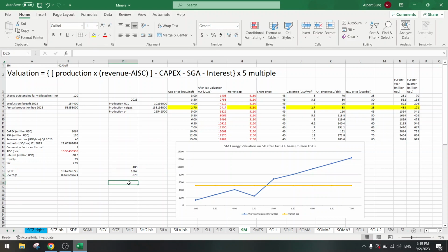So you go from 5 billion to 5.8 billion, which is a 12% increase, 15% increase. Yeah, the leverage is actually below 1. That cannot be true. Let's do this again. 120. I mean, there's plenty of leverage.